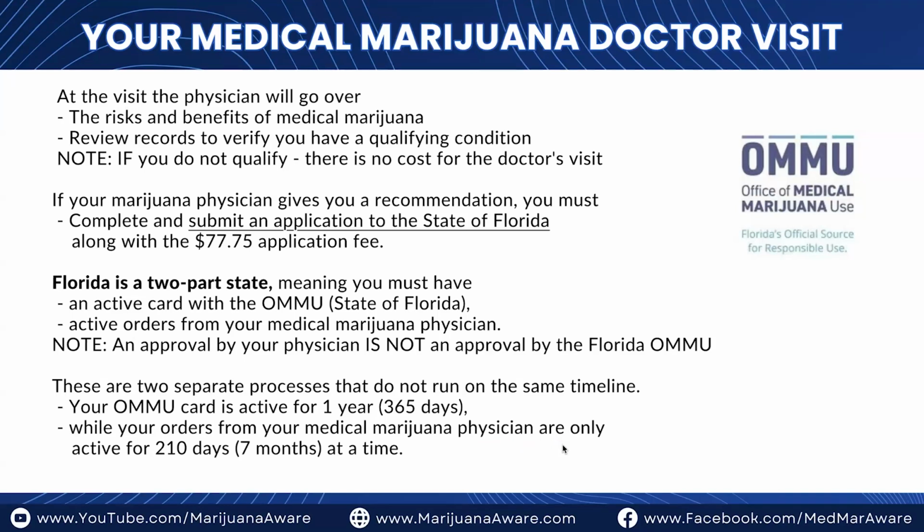Now, the fun thing is these are on two separate timelines. So your card that you applied to the state for, that's actually good for an entire year at a time. However, the state of Florida has limited physicians to only being able to recommend orders for 210 days or 7 months at a time. So understanding that these two things have to be active at the same time, but they're on separate timelines as far as when you need to renew them. So that's always an important thing to understand.